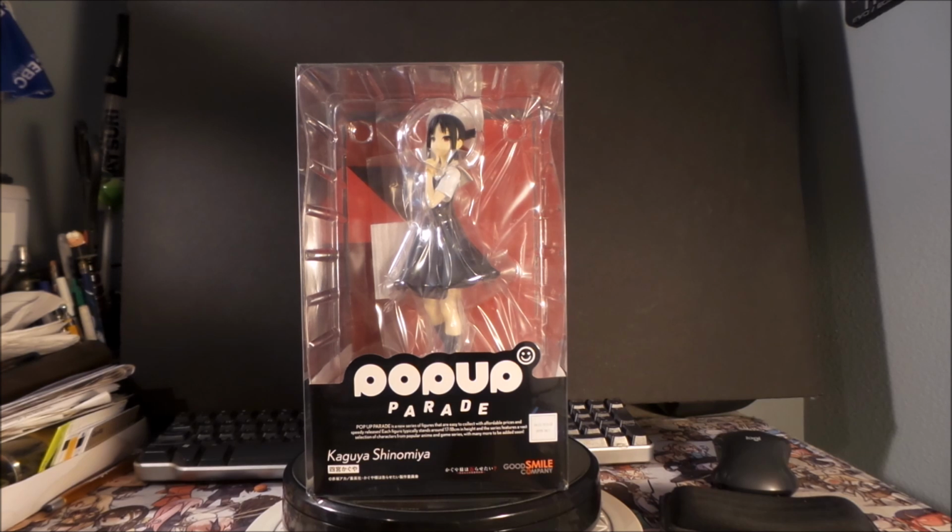All right, let's start the figure show and tell. Let's take a look at the box. Would this make a good box figure right off the bat? Yes, it would. It's got a nice clear plastic case. You can use this as a display case, and you can see the figure.